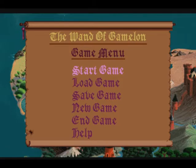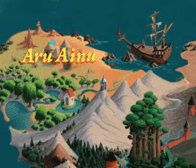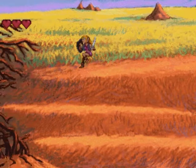Zelda: The Wand of Gamelon was released in 1993 for the Phillips CD-i. Developed by Animation Magic in collaboration with Nintendo, it is a side-scrolling action-adventure game created with the Legend of Zelda IP, and is similar in style to the Nintendo Entertainment System's Zelda 2: The Adventure of Link.